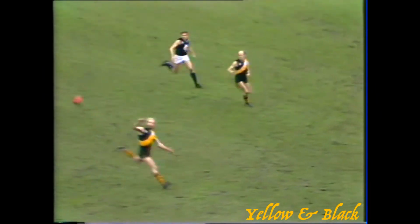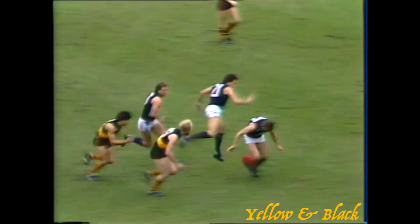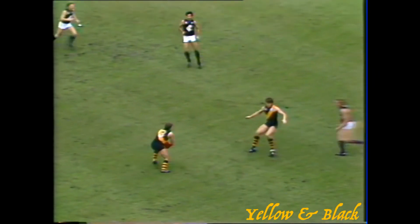Waitman thought of a hand pass. Eventually kicks in the direction of Jess on the half-forward flank. A bad bounce, but it does favour Richmond in one sense. Coming through there was Eager, but he couldn't get the ball out. Close to the boundary line. English gets a hand pass out, but Waitman's there by himself. He looks for Bartlett. Not a good kick, but Bartlett keeps it in play.